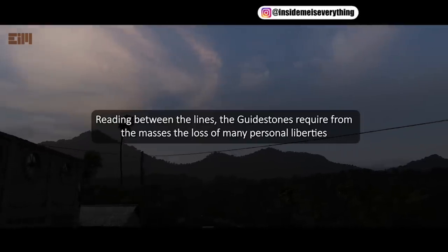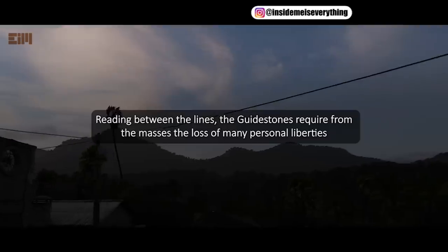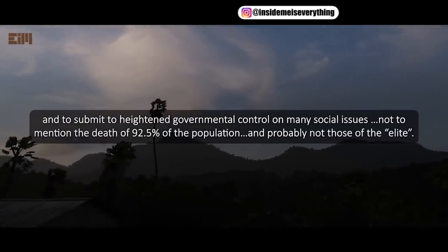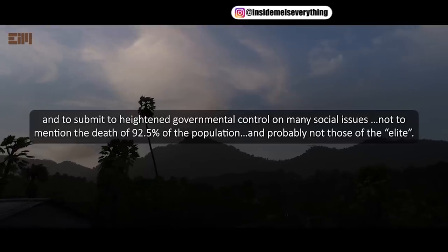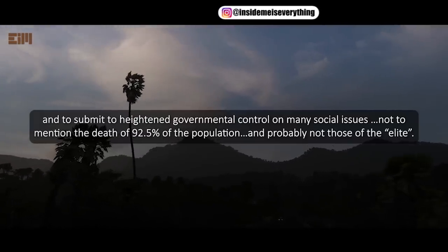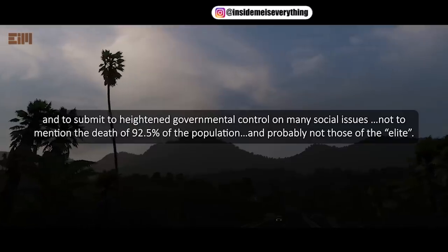Reading between the lines, the Guidestones require from the masses the loss of many personal liberties, and to submit to heightened governmental control on many social issues. Not to mention the death of 92.5% of the population, and probably not those of the elite.